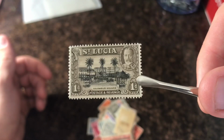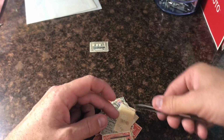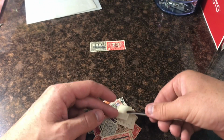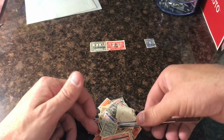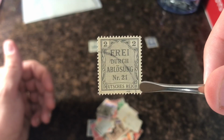So right off the bat, St. Lucia. Nice mint. I did see a New Zealand set in here. Nice. It's an older German stamp, 1800s. Looks like it's got a Hamburg cancellation if I had to guess. I am going to keep the German ones to the side just because I throw those into my German bin.